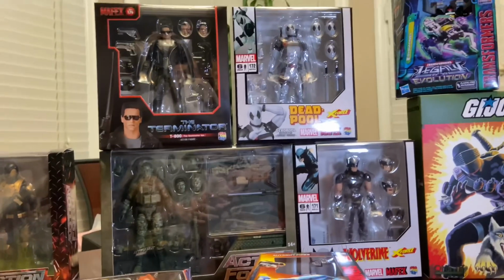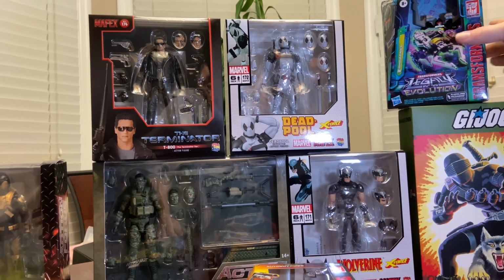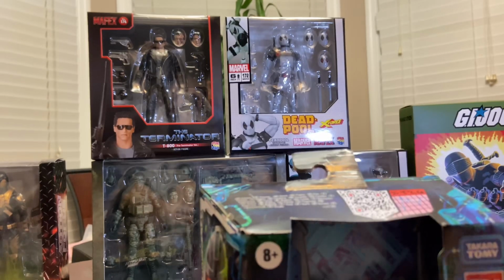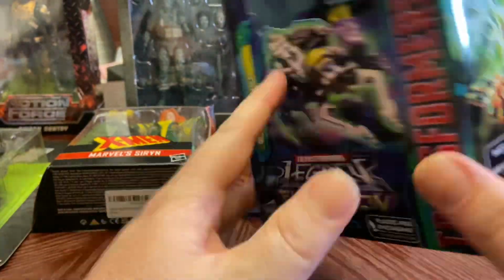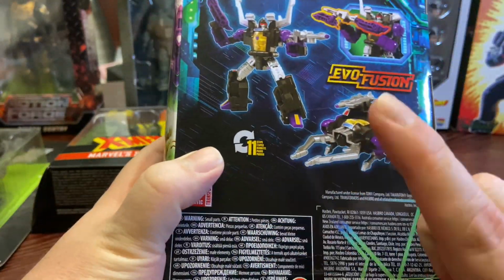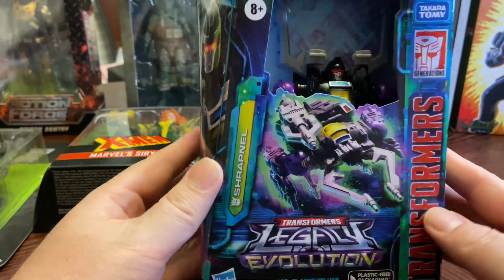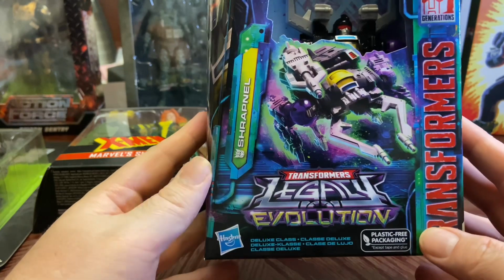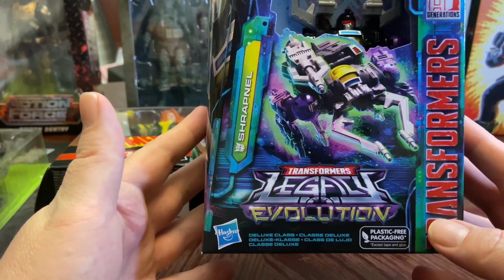Up there towards the top, I think that's going to be Shrapnel. I can't recall his name. Let's see here. Yeah, Shrapnel right here. These Insecticons are hard to find. I still got to find Bombshell. But right now, this is on Amazon for like $45.99. And it popped up on Big Bad Toy Store at normal price. I think it was like maybe $24.99.